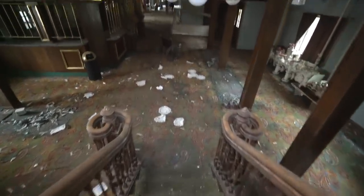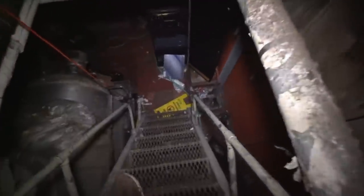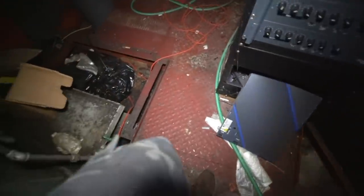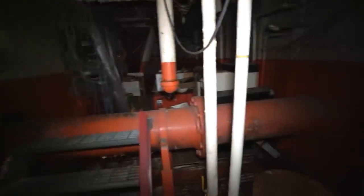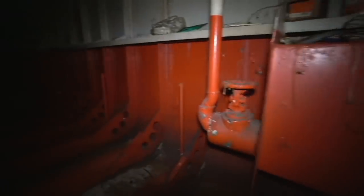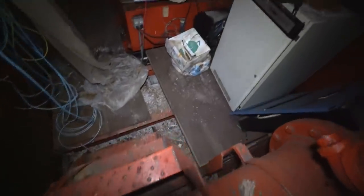Okay. Well, we did the whole main level. Only thing else to explore is the basement engine room. We have the music selection still here, so that would be on repeat. Smells like oil in here. Spider webs in here. Gotta watch my head. And this is just wood. It's like a workshop area though.